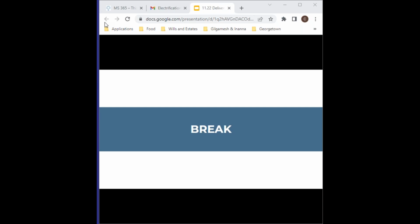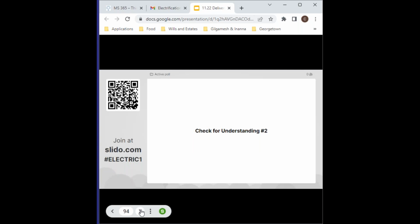But let's just quickly wrap up. We only have one more section to go, and it's probably the most relevant one for you all. But first, before we get into the last section, we have a quick check for understanding. Check for understanding number two. Take out your smartphones. You can join at that QR code or at slido.com.